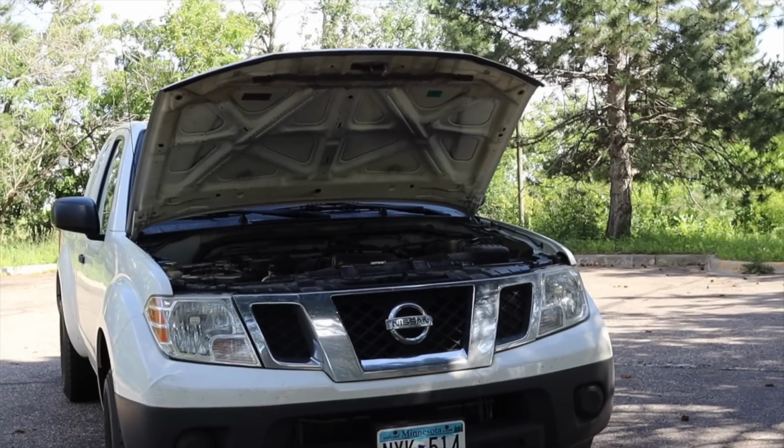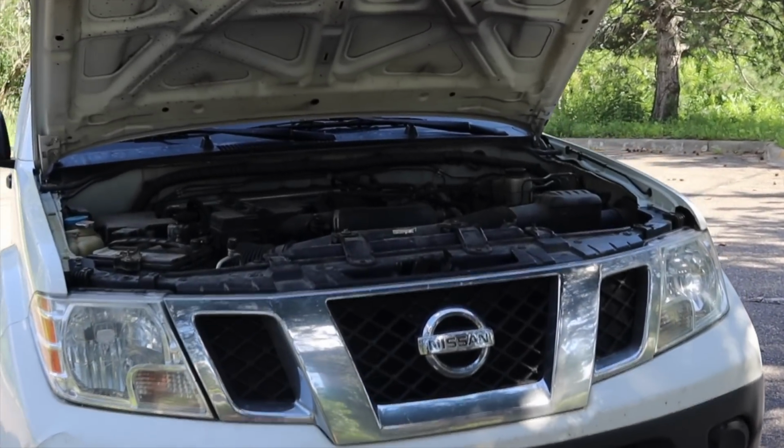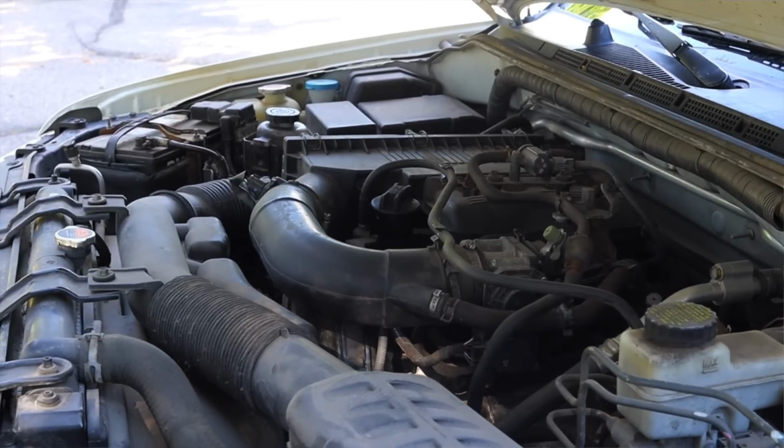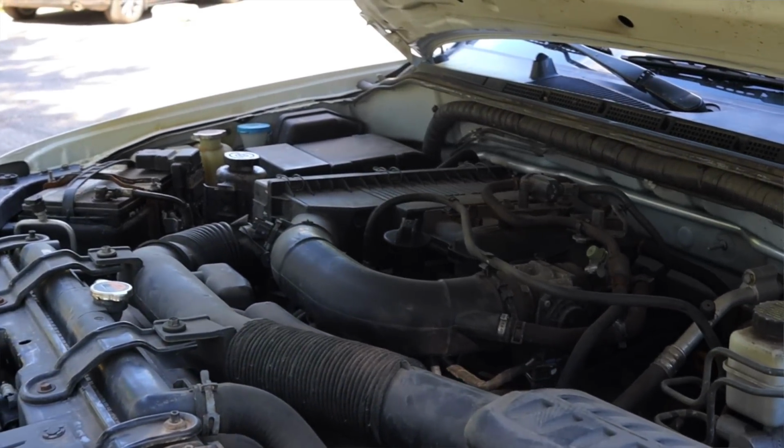But let's get back to that 2.5 liter inline 4. Well, it's actually out of a Nissan. Guys, you don't have to bleep Altima. It's not a swear word, it's just not a great car. Yes, this engine is from a Nissan Altima. However, it's been very, very reliable.